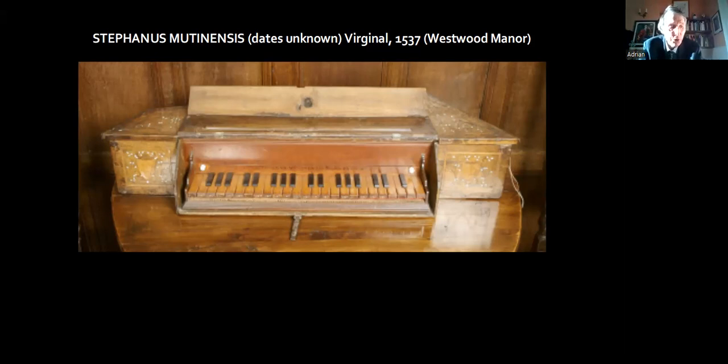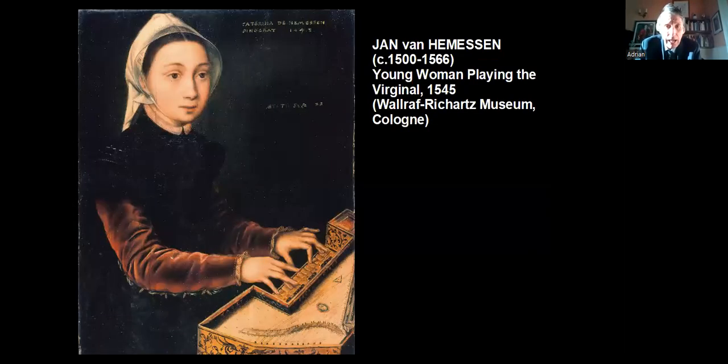Names again get very confused, with the arpicorda in Italy, the spinetta and espinet in other places. And in England in the 16th century, virginal actually referred to any keyboard instrument. A replica of this has actually been made, and what was quite instructive, I talked about this rehabilitation, was that it turned out not even to have the range to play all the William Byrd pieces of the Elizabethan court. So these instruments could very quickly go out of date.